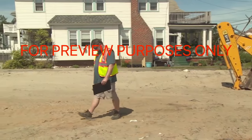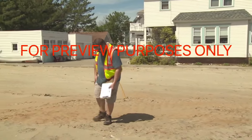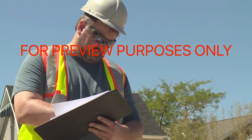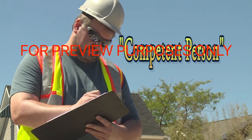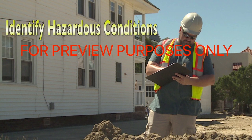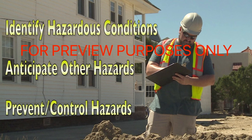Before any digging starts in a new trenching project, the work site needs to be thoroughly inspected to identify potential hazards, so they can be controlled or eliminated. The individual who is responsible for safety on a trenching job is called the competent person. The competent person has the training and experience to identify any hazardous conditions on the job site, anticipate other hazards that are likely to develop, and take the actions that are required to prevent or control these hazards.